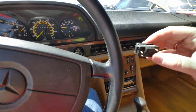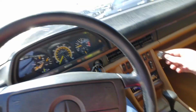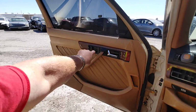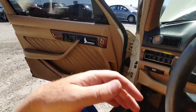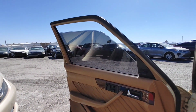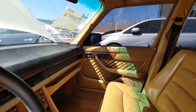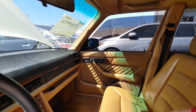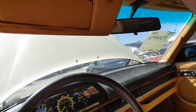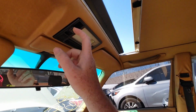Got another window switch here. Somebody was taking care of it. I wonder if the seats work. Yep. Seats work. What about the windows? As my buddy Randy would say, the important window works. How about this one? Yeah, man. Everything except that back window. I wonder if the sunroof opens. It does. And it works.